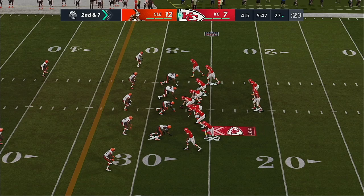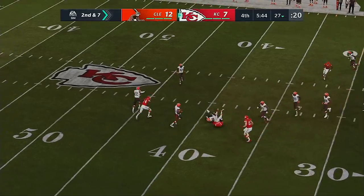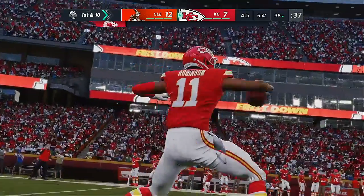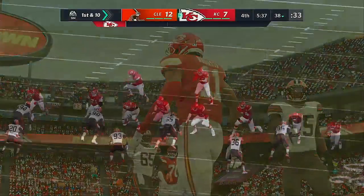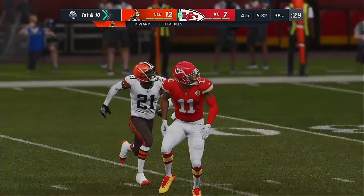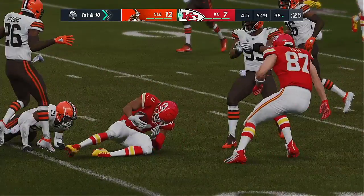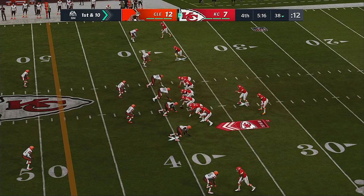First down completion only netted him three. Second and seven. Shotgun snap to Mahomes. That's caught. It's DeMarcus Robinson. 11 yards there. First down. This defense has certainly had an outstanding second half, haven't they? I know they just gave up the first down there, and for the offense, they're hoping that's something they can jumpstart with and maybe start to move the ball a little bit better. But it's been tough sledding for them here the entire second half.